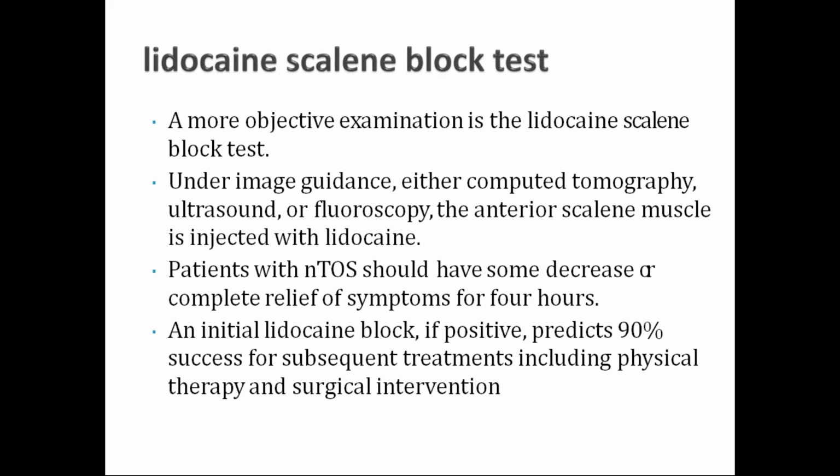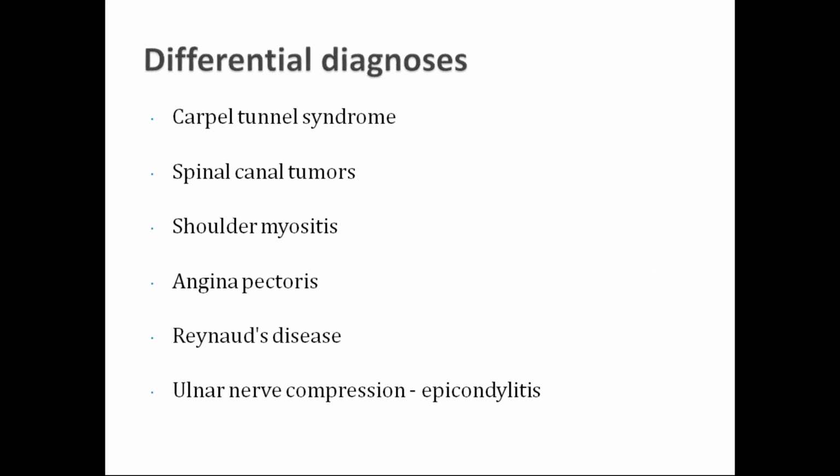If the symptoms are very severe and we have to differentiate whether it is due to anterior scalene compression, or if we are planning surgical intervention, we can assess whether the results will be good using this lidocaine scalene block test. The differential diagnosis would be carpal tunnel syndrome, spinal canal tumors, sometimes angina pectoris, Raynaud's phenomenon, and ulnar nerve compression.